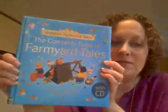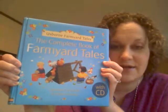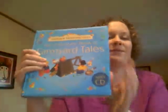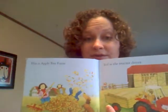The Complete Book of Farmyard Tales is another combined volume. This one has 20 stories in one binding with a CD that reads the stories, and it's only $24.99. This one has another component that makes it extra special though. This is a dual reader, and what that means is that you can read just the top line and the story will still make sense.